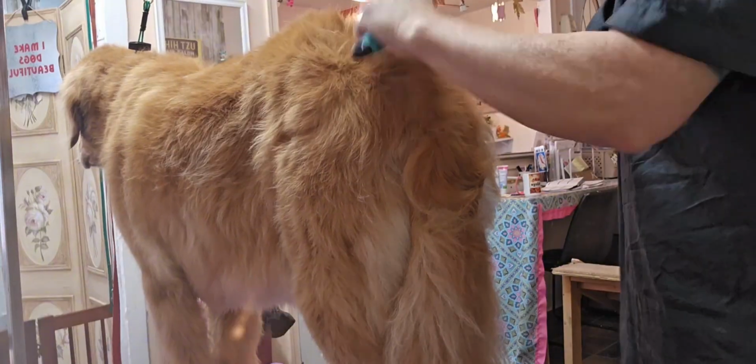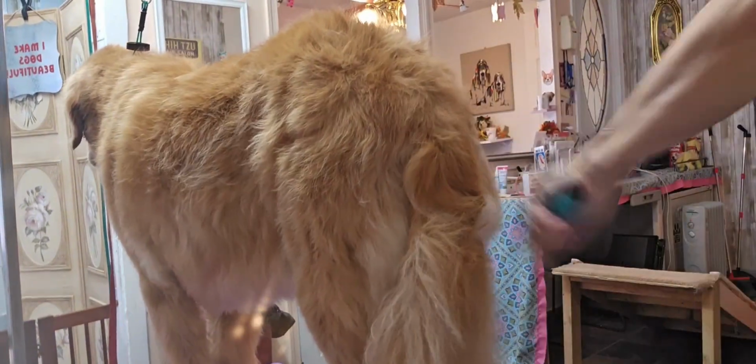Anyway, I'm using a dematting rake to get out some of this undercoat. It's really thick.